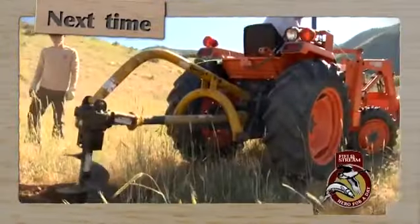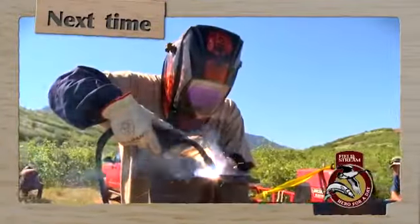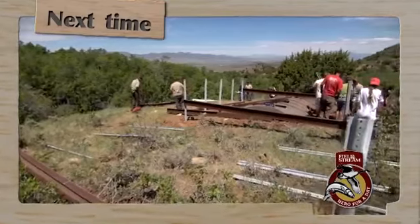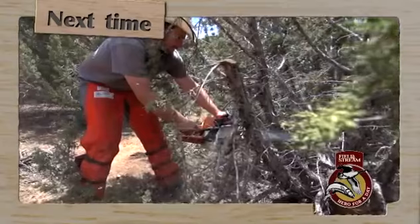Coming up on the next Hero for a Day, we travel to the Santaquin Wildlife Management Area south of Provo, Utah, for a volunteer effort to restore vital habitat for mule deer and other wildlife.